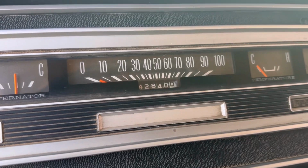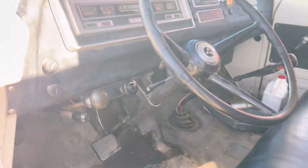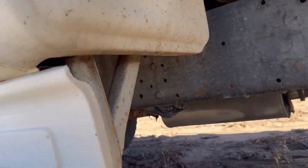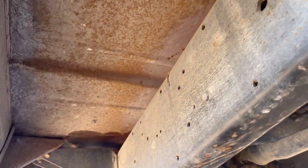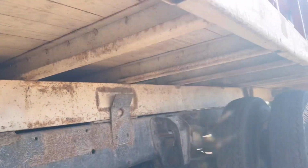42,840 miles on it. All the gauges work, brakes work. It's got a bed and hoist on it, Trade Winds bed and hoist, which I can show you here in a minute. But the underside of the truck is just super solid. You just don't find them. It's just a little greasy, but super solid. Lots of paint left on a lot of things. That's a mess of oil from my brake job. Just a nice old truck.